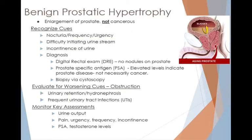BPH, benign prostatic hypertrophy, its name is right there. It is benign, not cancerous. So anyone with BPH does not have prostate cancer. They just have a really big prostate. The cues for BPH are basically urinary, and I'm toying with the idea of moving BPH into the urinary lecture. I may move it to the urinary lecture, we'll see.